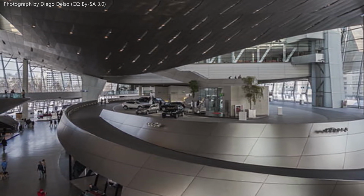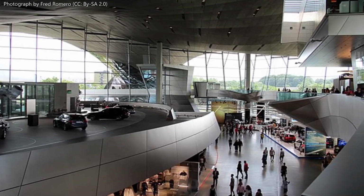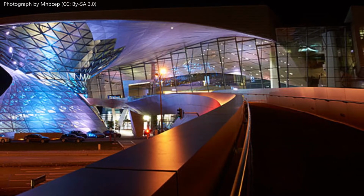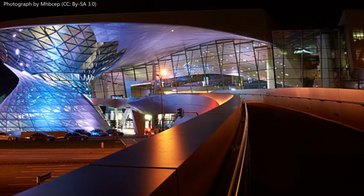At its opening ceremony, Wolf D. Prix, one of the building's architects, said, "The building does not have the boredom of an exhibition hall. It is not only a temple, but also a marketplace, communication center, and a meeting point for knowledge transfer. The BMW Welt is the most visited tourist attraction in Bavaria."